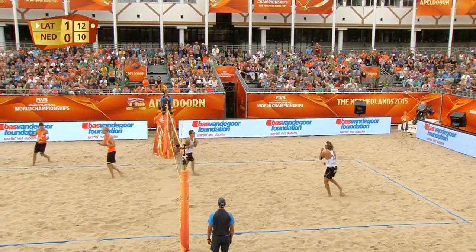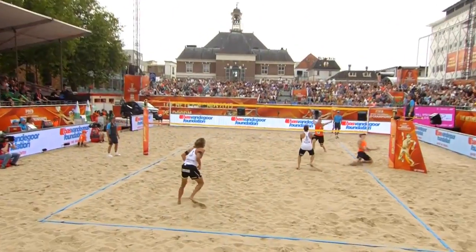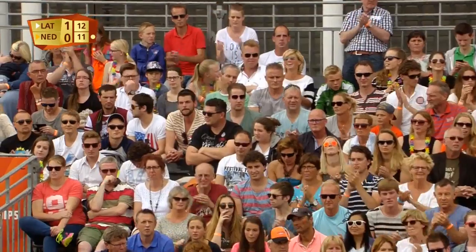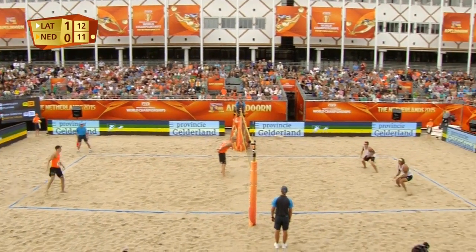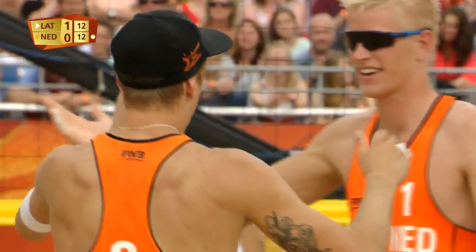That is the power! It's 72 kilometers an hour, that one. That is a huge hit. Watch this one. And there's nothing that Plavins, he moved a little bit further to the right post. It opened up the gap a little bit, straight down the middle between the two defenders. It's a great service! Wow, Van der Velde comes up with a big one.